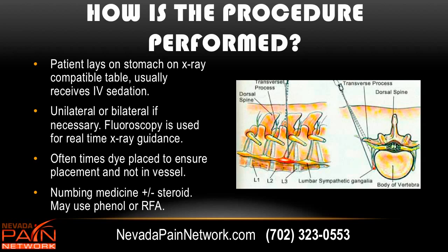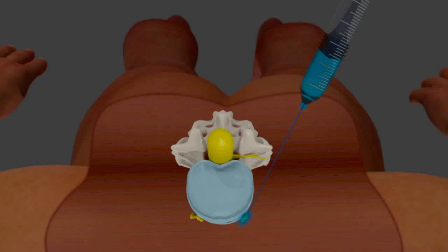And once acceptable placement is achieved, then numbing medicine along with some steroid is placed. The pain doctor may also use phenol, which is a type of alcohol for longer-term pain relief, or a radiofrequency ablation to try and give the longest relief possible.